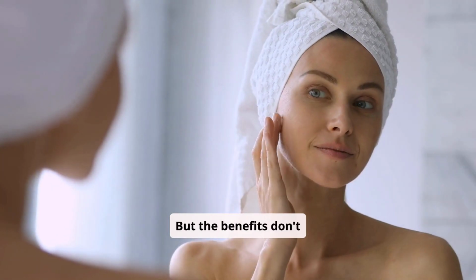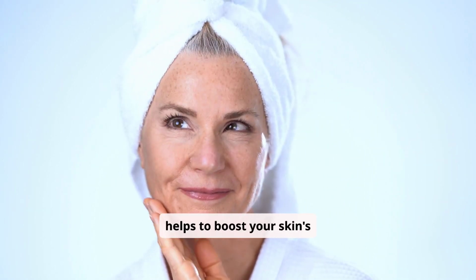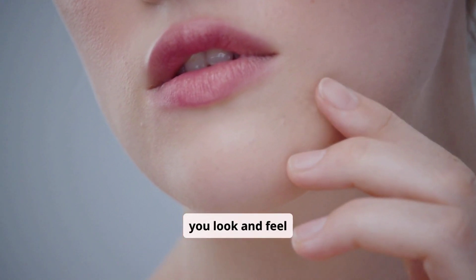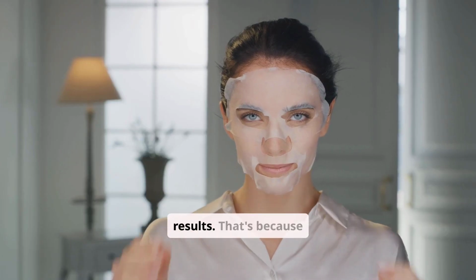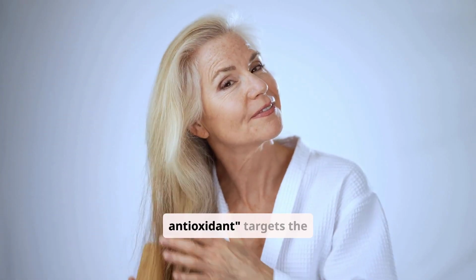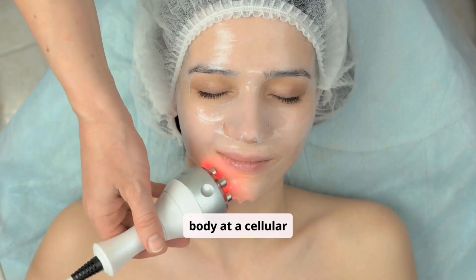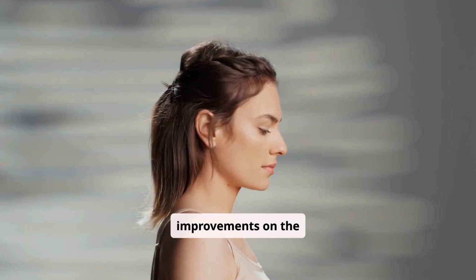But the benefits don't stop there. Our blue antioxidant helps to boost your skin's natural radiance. It helps to restore that healthy, youthful glow that makes you look and feel amazing. Many of us have tried countless products without seeing lasting results. That's because they often only address the symptoms. Our blue antioxidant targets the root cause of many skin concerns. It's about nourishing your body at a cellular level. This internal support translates into visible improvements on the outside.